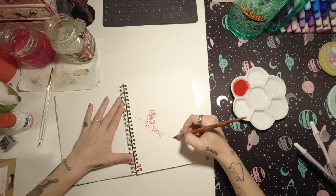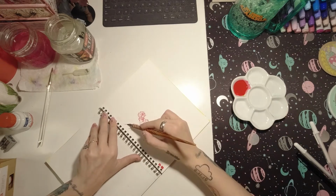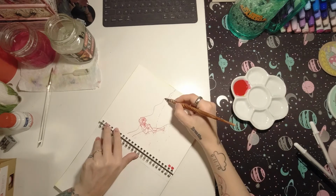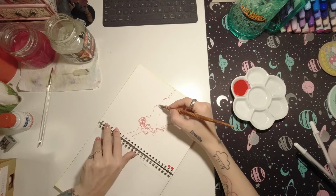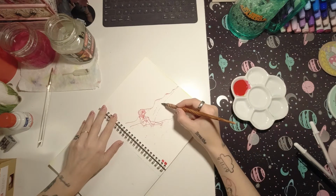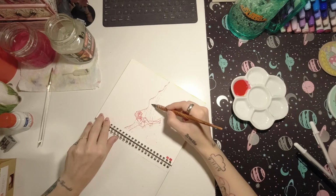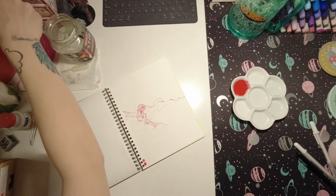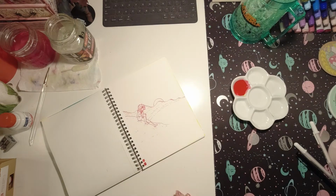I tried to be more detailed with the line art because obviously it's quite simple. So I made the effort to add extra strokes for shade and detail in the line art. Give it a bit more dimension instead of just flat. Yeah, I had fun with it. I think I might attempt a similar thing again if I. Oh, sorry.